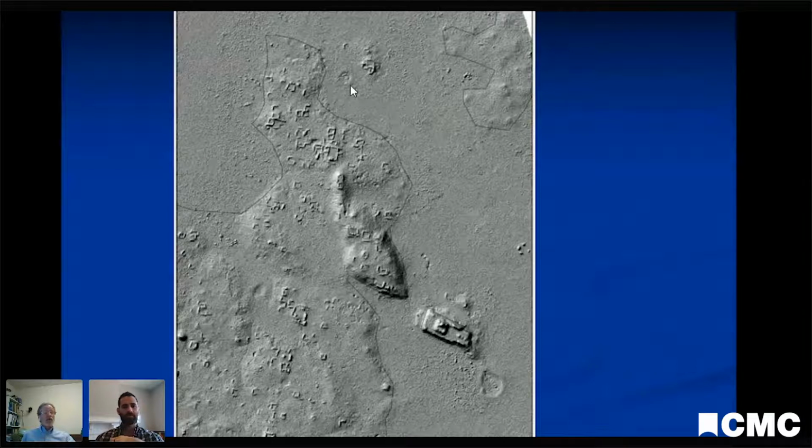but with LiDAR, we can work out the volume of the reservoir and say, you know what? That reservoir will fill up with rainwater in the rainy season. They don't need to collect water from anywhere else. They get enough falling out of the sky, nice clean water falling out of the sky. So that's research that's brand new. We haven't published that yet. We're just starting to put the story together for that.